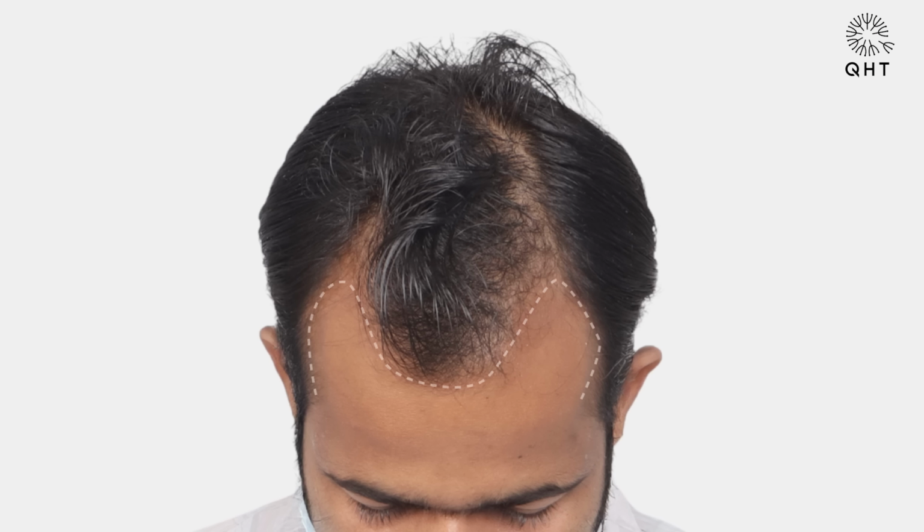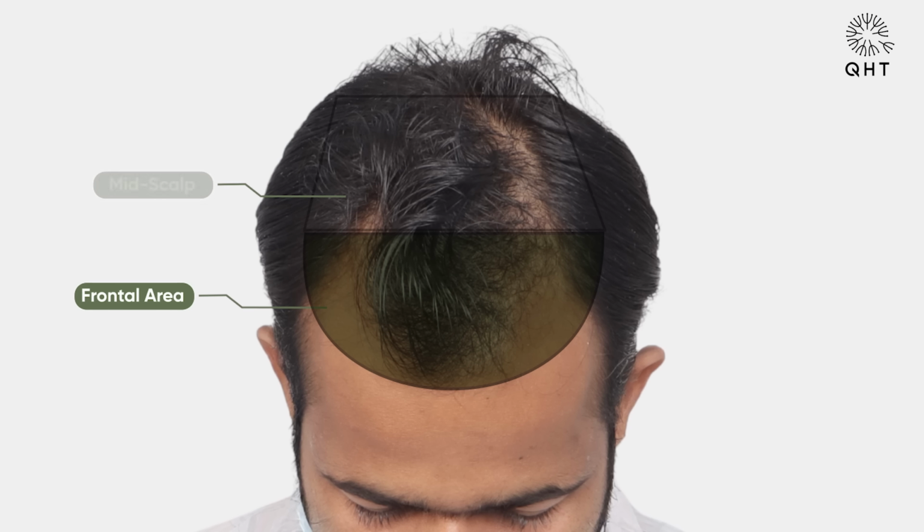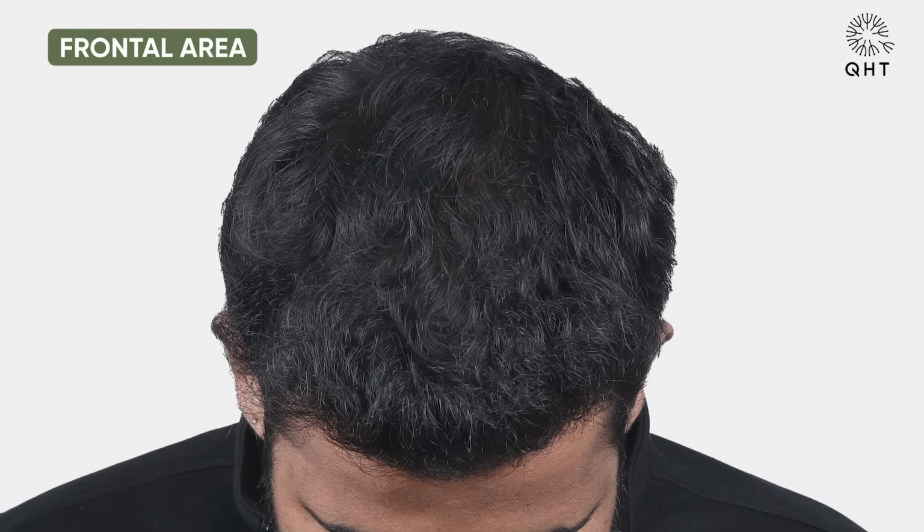Patient 2 came in with moderate hair loss, where the hairline had receded in an M shape and the frontal area looked thin. The mid-scalp and crown were still holding well, but the front clearly needed correction. By around 8 months, his hairline started shaping up nicely. The frontal area showed healthy growth. Everything else looked natural and on track for fuller results.